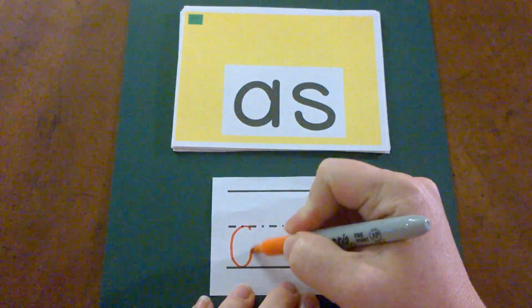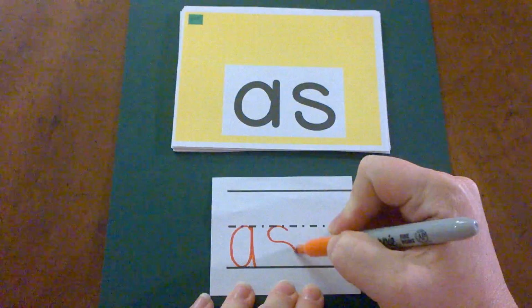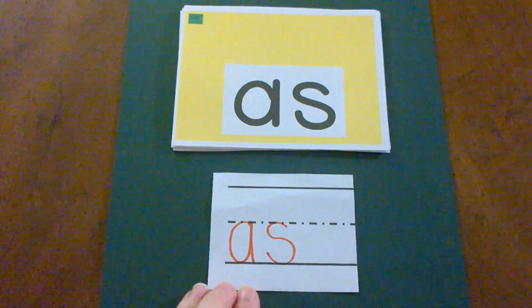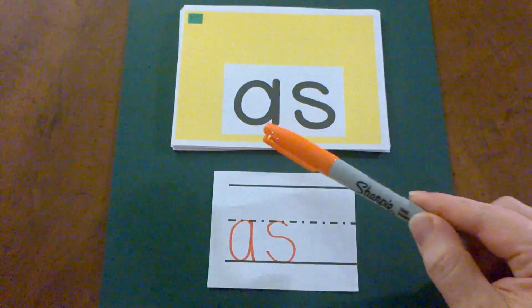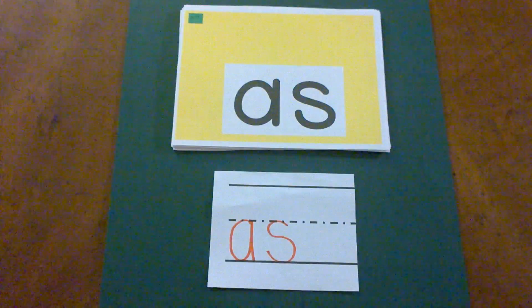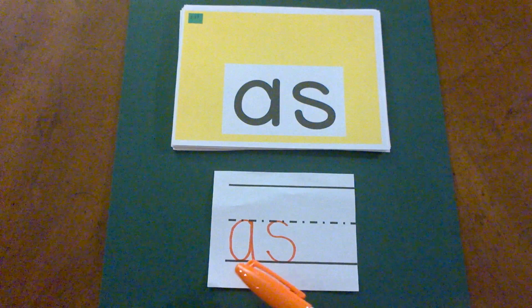Great job. The next sight word we'll learn is the word as. A-S. Spells as. Now let's write the word as. A-S. Spells as. Will you spell and say as with me? A-S, as. Now it's your turn. You spell and say as.